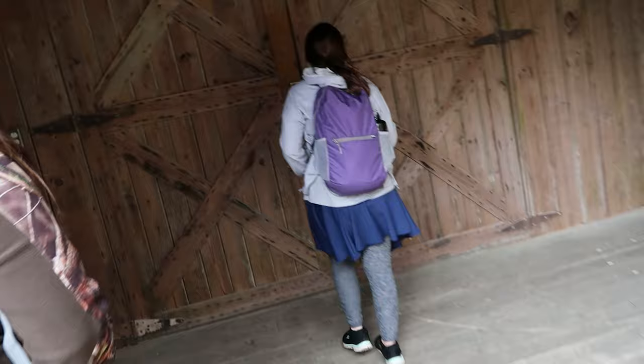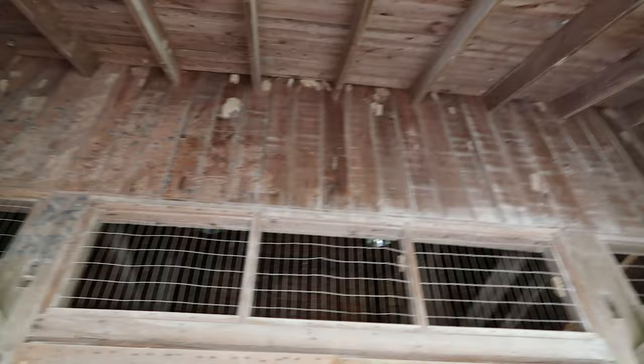Oh, it smells like a threshing barn. That's not a bad thing. What is a threshing barn? Oh, hey. Whoa. This is cool. Oh, hey. This is your heritage. Please do not vandalize. This is our heritage. Well, yeah, sort of.